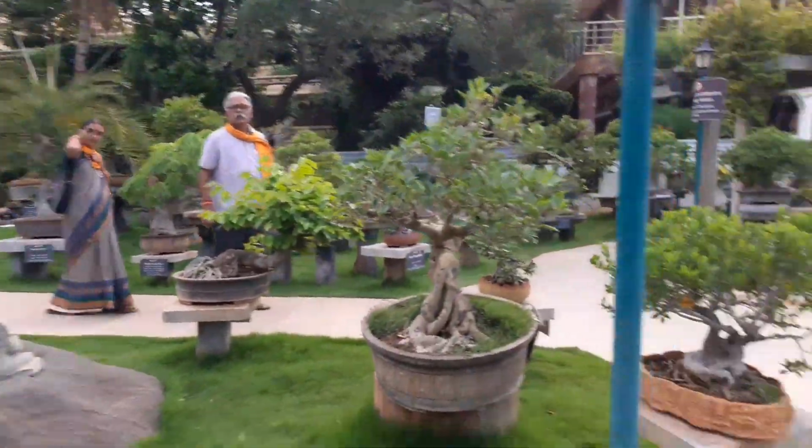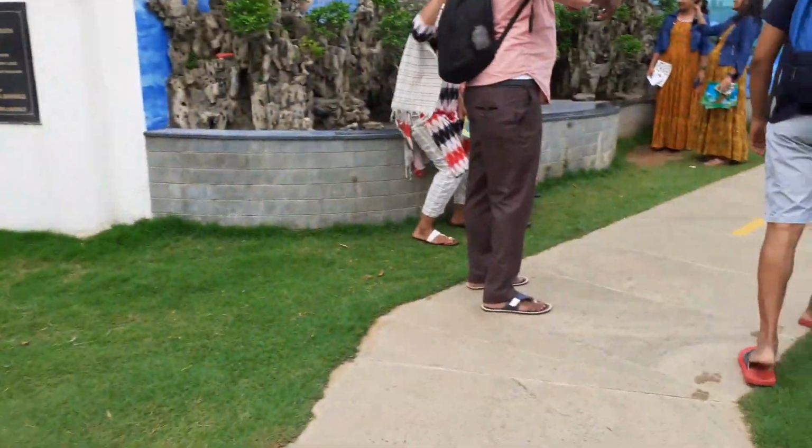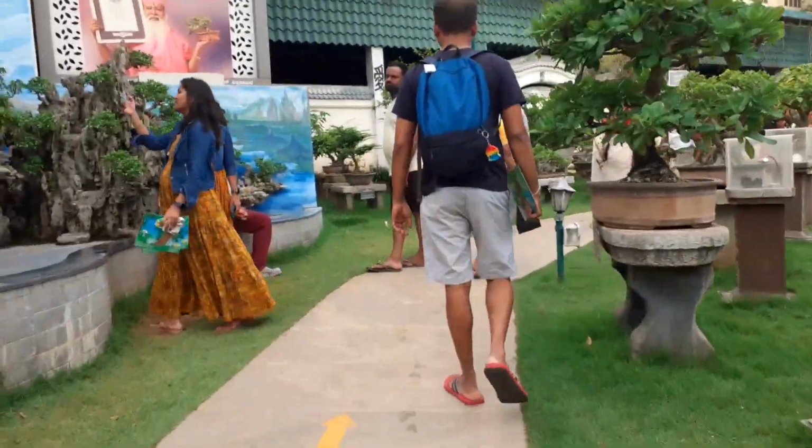You can hear the birds screaming like crazy because we just came from Sukavana, which is one of the greatest bird parks in Mysore.